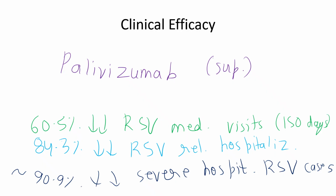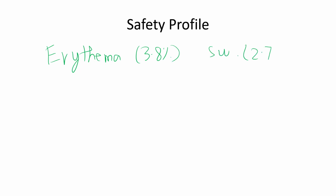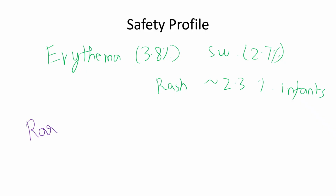Then safety profile, it is generally well tolerated, mild injection site reactions like erythema, I told you, redness, swelling. Erythema is seen in 3.8%, swelling is seen in 2.7%, rash is seen in 2.3% of infants. Very rare it is anaphylaxis. Anaphylactic reaction, very rare, and it is contraindicated in the case of known allergy.